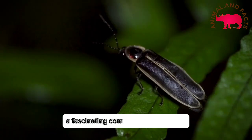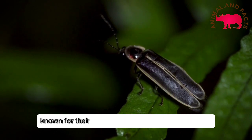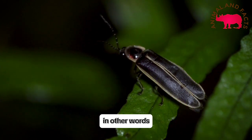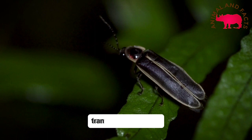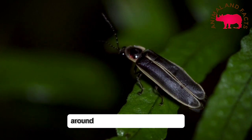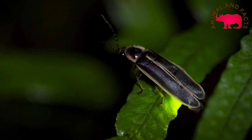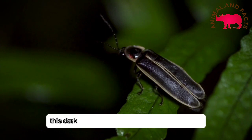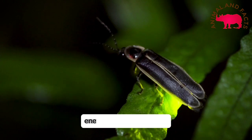A fascinating comparison arises when considering firefly light versus incandescent bulbs, known for their low light efficiency of only about 10%. In other words, only a small fraction of the energy consumed by incandescent bulbs is actually transformed into light, while the rest, around 90%, is converted into heat. This stark difference highlights the extraordinary ability of fireflies to produce light without wasting energy in the form of heat.